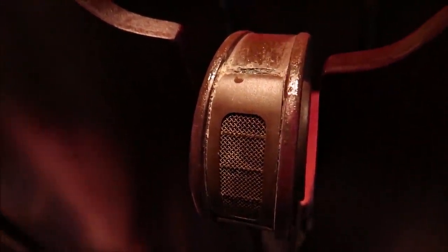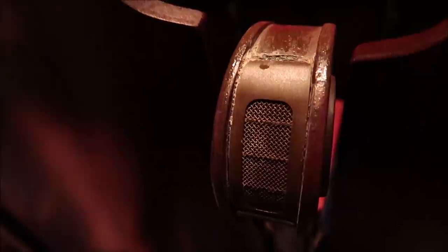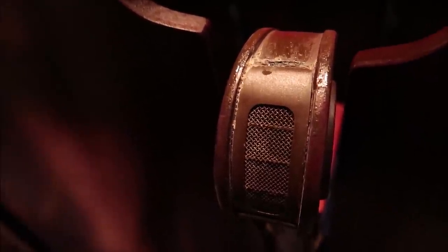Here's where all that 4D comes from. You can see some water residue on there. They're gonna shoot some compressed air out of there, some smells. It's all right here.